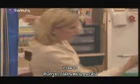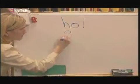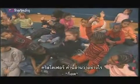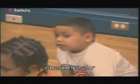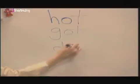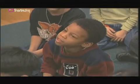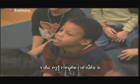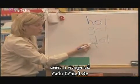So I'm going to change the beginning letter. Christopher, what do you think this says? Got. Good for you. It says got. Raheem, what does it say? Bought. You know what, Raheem? I know what you're thinking. You're thinking that this is a B, and the B goes this way. So what letter is this?